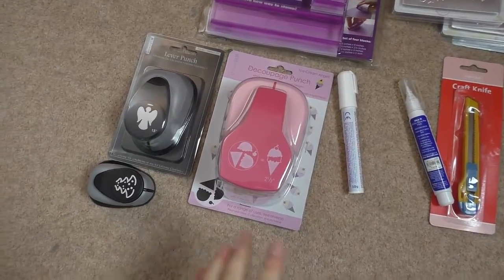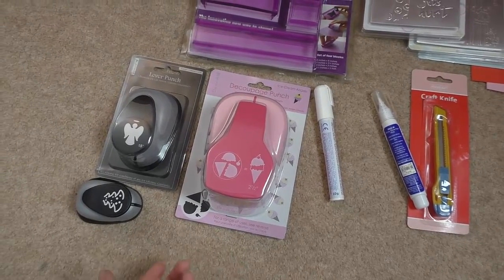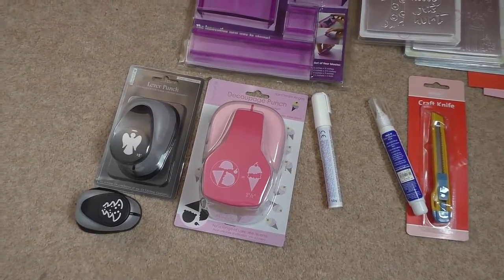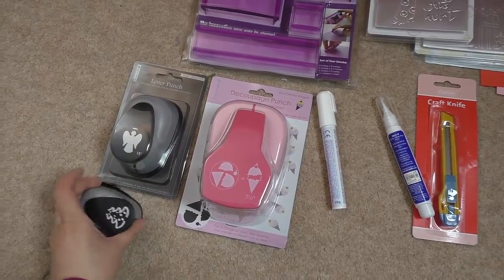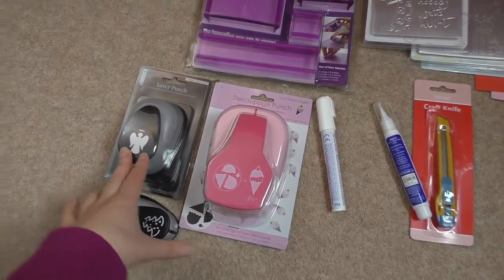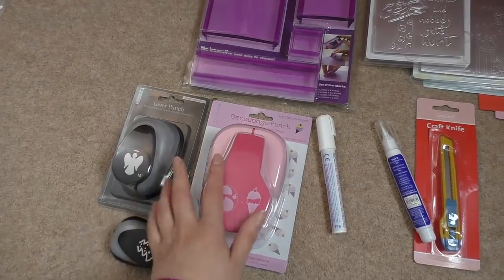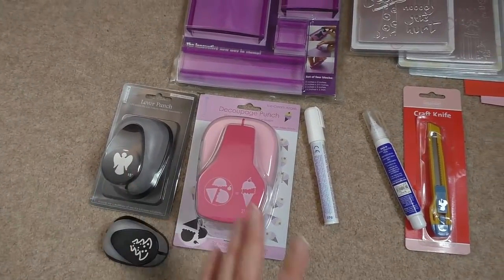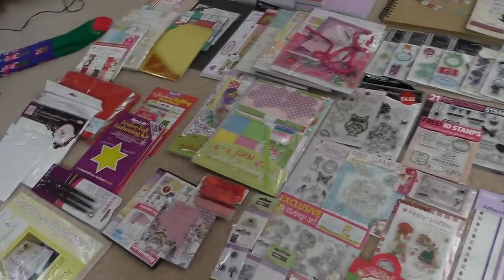And then I decided to get rid of the few punches that I have, because they take up a lot of space for what they do, and to be honest, I haven't really been using them. I think these 2 I haven't used at all, and this one I've maybe used once. And again, I think I just got them because they were being sold for like £1 or something. So I'm going to let them go, and basically everything else is staying.